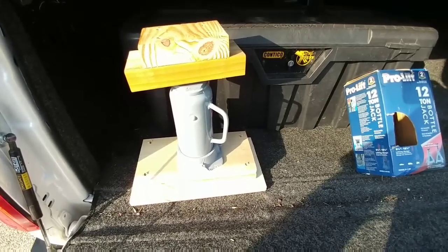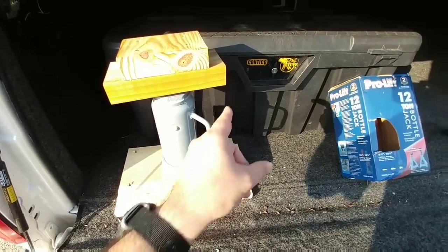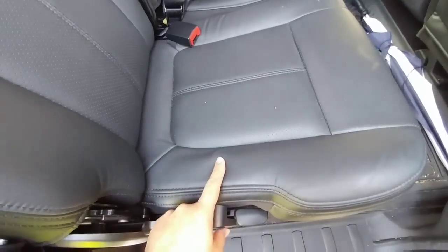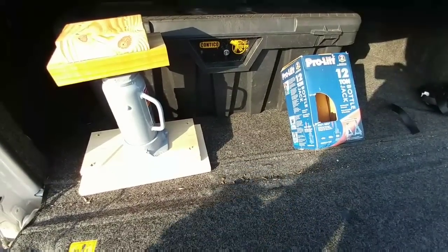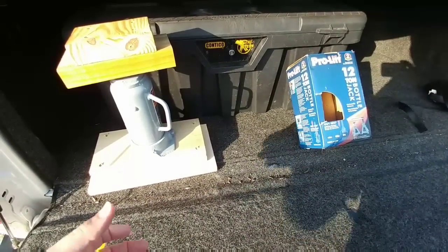Now, some people did ask if I carry a first aid kit. I have a first aid kit in here. I have one under the rear back seat. And we also keep two of them in the RV in the event of emergency. One of them in the RV is a much larger kit.